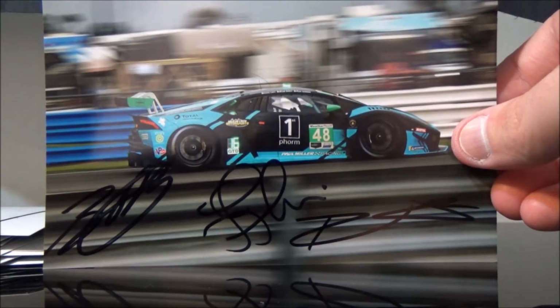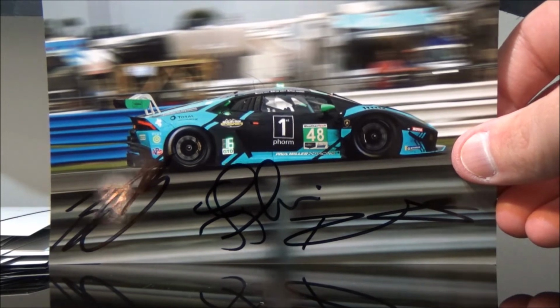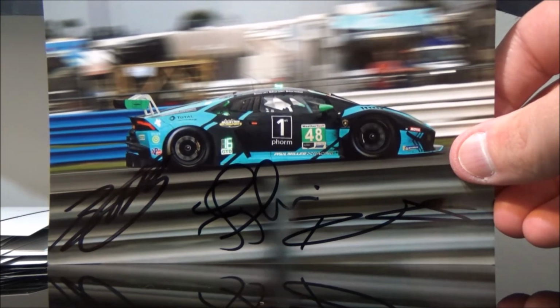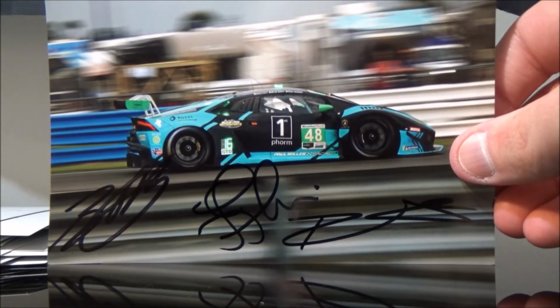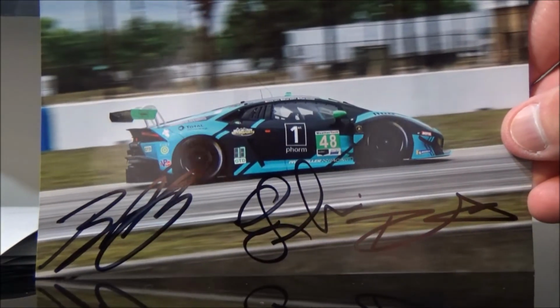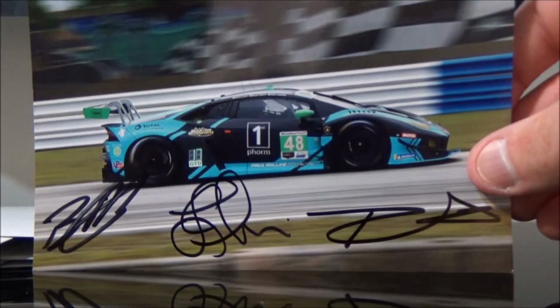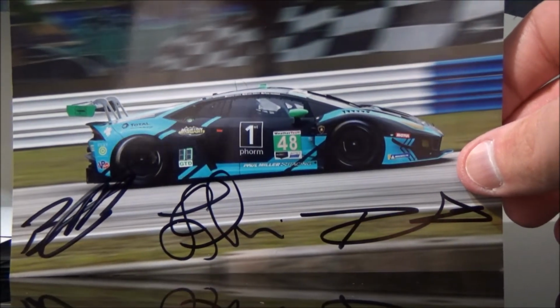The Lamborghini car of the... What's the team's name again? Oh my god, it's on the tip of my tongue. Oh god, this is so embarrassing. I remember this team's name. It's going to come back to me. The 48 Lamborghini. Oh god, my friend David's probably yelling at me for just having a brain fart. If you mention the team's name, I would know it's the 48 Lamborghini. I just forget what the hell the team name is. Oh, Paul Miller Racing. It was on the car too, you idiots. Paul Miller Racing. Yep, there you go.